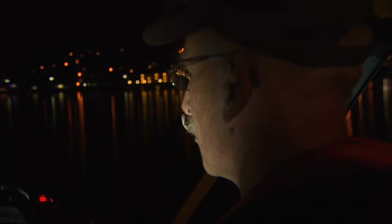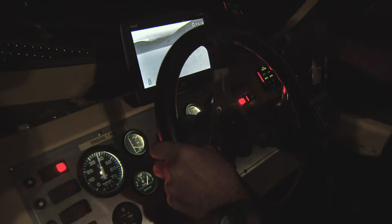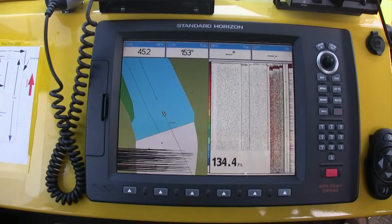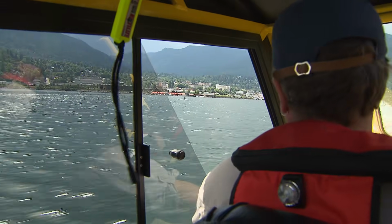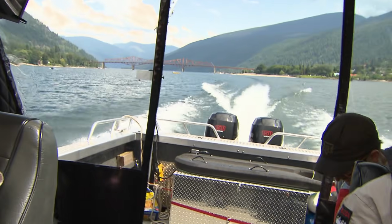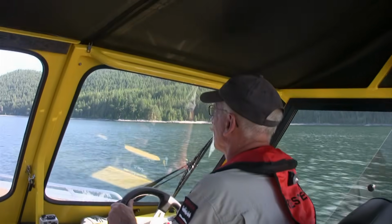FLIR systems, forward-looking infrared, so when we're driving at night, we can see if there's obstacles out there. All the normal communications, GPS, plotter, depth sounders, drop cameras for searching. We had just kind of gotten everything installed, figured out, got our protocols in place. Bang, first call right away.